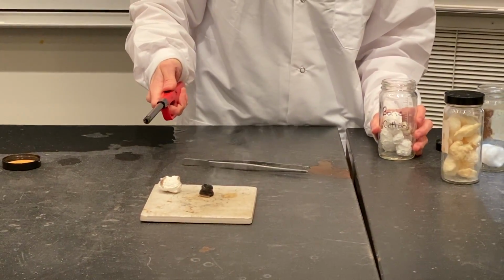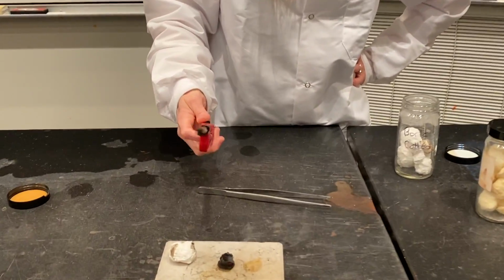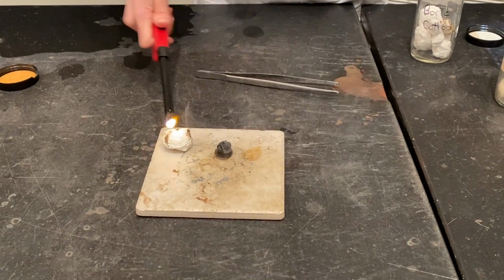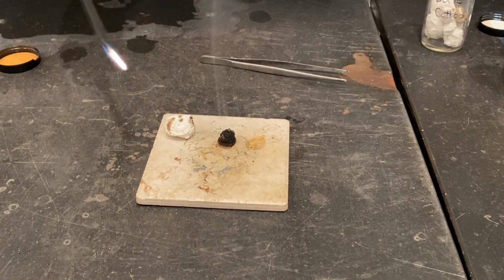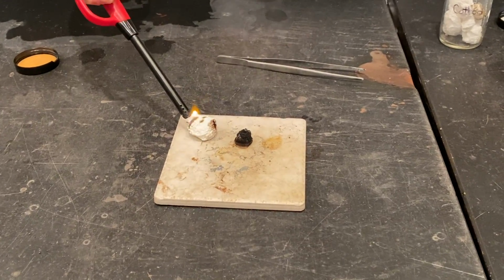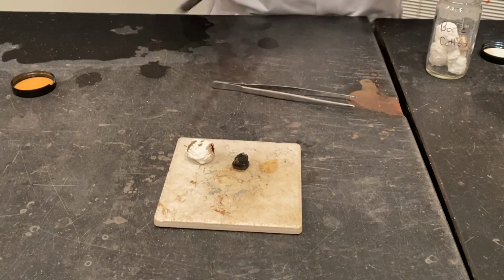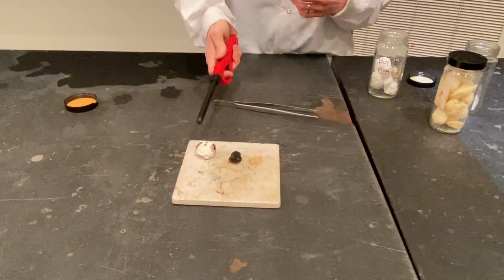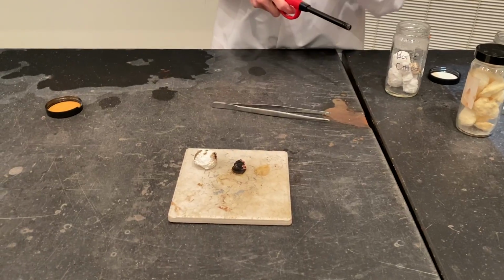Is it burning? Come in real close and let's take a look. I'm doing my best to light it, but it's not catching on fire. It's now flame resistant. This is what we do to firemen's clothes. We treat it with boric acid. It becomes boric cotton, and it resists flame.